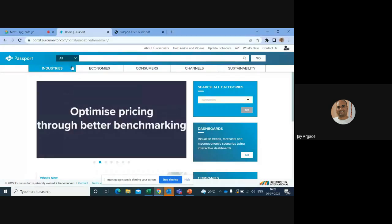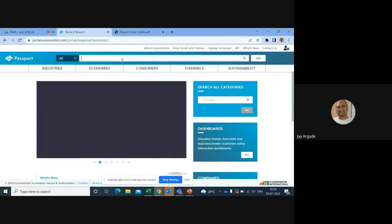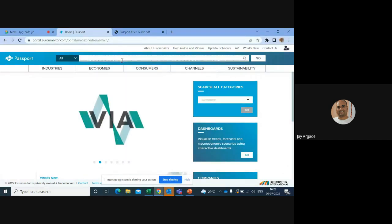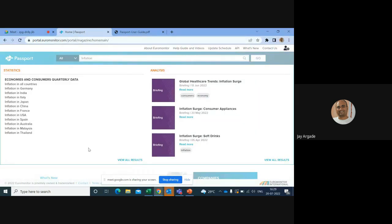Now there are other ways of exploring the data. The simplest way is the Google-type search bar, where we can type anything. Say, for example, if I type inflation here, we'll get the data about inflation and a brief analysis, such as inflation surge in consumer appliances, on soft drinks, or how inflation is impacting different industries. Anywhere on the Euromonitor Passport database, you will find two things simultaneously: statistics, and the inference of those statistics provided by our analysts.